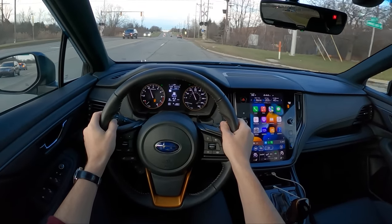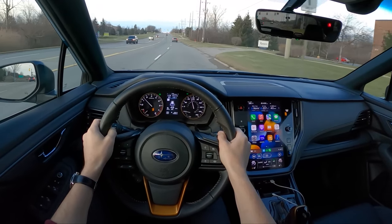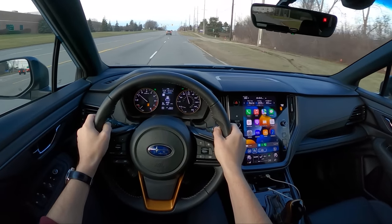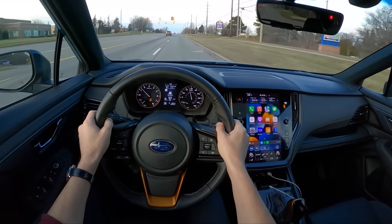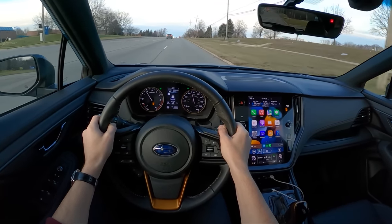Some rough railroad tracks here. Very well composed over bumpy stuff. We'll try to find some dirt roads up here and see how it handles those. This is some of the roughest pavement I've found in the area.